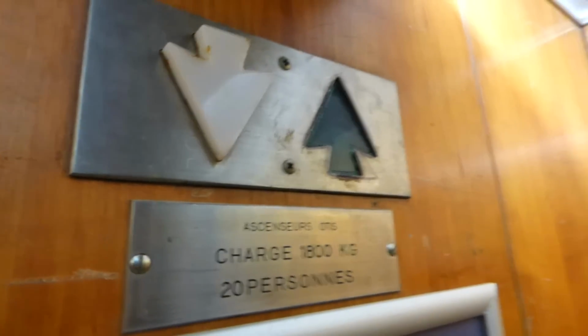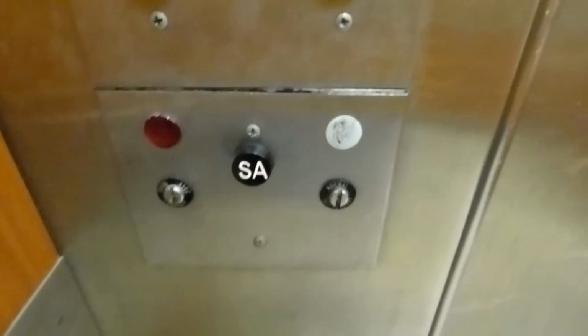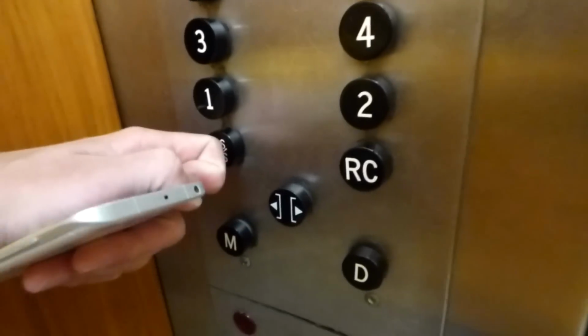Oh wow. Norfolk Park style. Not many of these left. Oh wow. Up and down is M and D. Skip floors SA. First sous-sol. Sous-sol is the only one that lights up, probably because it's the only one it rarely goes to.